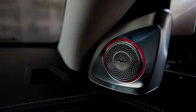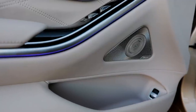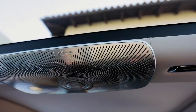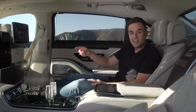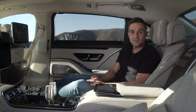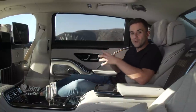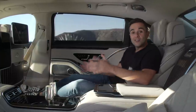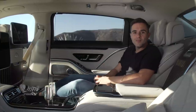Last thing to mention is the sound system in here. It's a Burmeister 4D surround system with 30 speakers in the car. Now, 4D, I gotta be honest with you, I don't really know what that means, but they did a demo earlier, and there are two massive subs in the trunk right behind me, and you can actually feel the sub through the seat, so it's a more immersive experience, Mercedes says. All I know is it was pretty much the best sound system I've ever heard in a car, right here in the back seat of the Maybach.